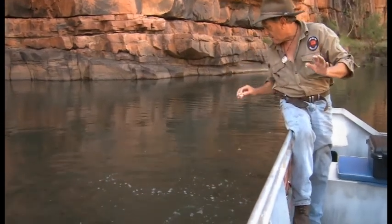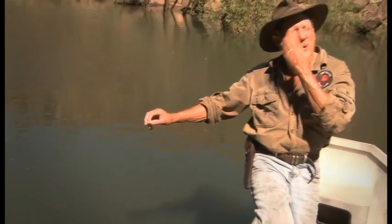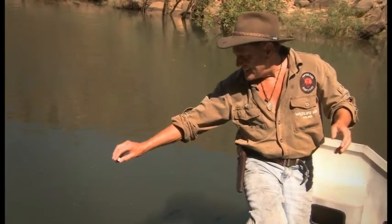Gee, that was a barramundi. Oh, got me in the face that time. Once they knock a bug into the water, it's very easy for them to swallow it. A saltwater crocodile arrives. Play with archerfish is now no longer an option.